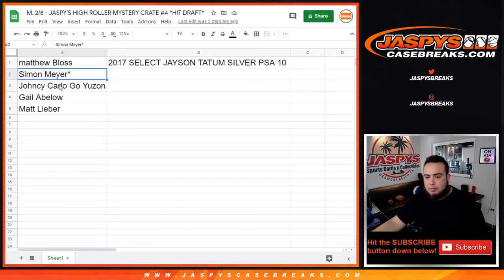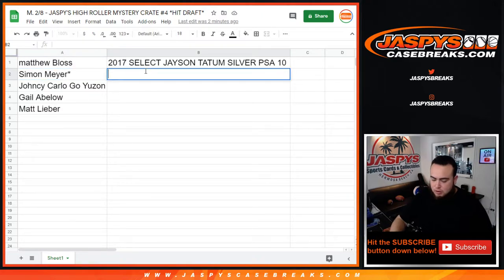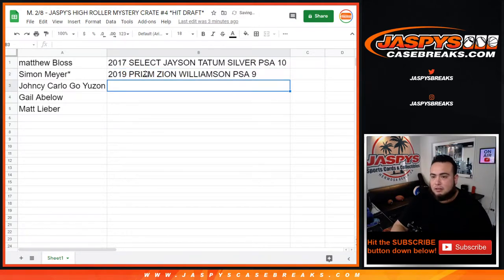Got three in the blaster, or seven in the blaster, sorry. 1, 2, 3, 4, 5, 6, 7. You go with the Zion? Alright, man. So we'll go 2019 Prism Zion Williamson. PSA 9 Silver.